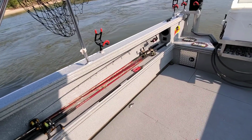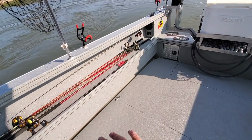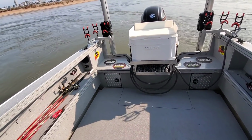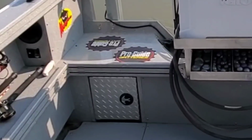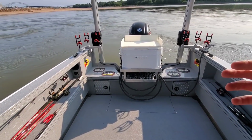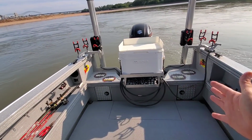As you can see, this floor is raised up off the deck a little bit with nice drains there that drain to the corners. You've got twin battery bins there, so if you want to run a dual starter battery setup, or a separate battery for some of your electronics, like I run a standalone battery for my sonar, you got dual bins there for that.